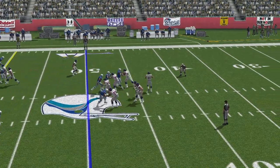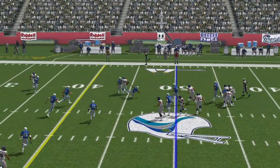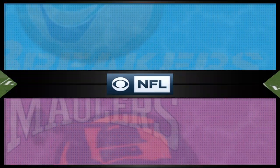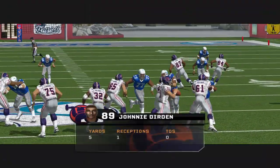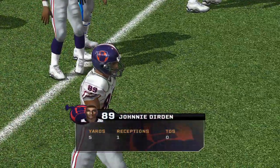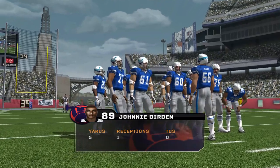Pass play here on first down, with the throw right on target to the wide receiver. This one will be spotted at the 45. Number 89 makes the catch, but doesn't get very far. And that's the mark of a solid defense. They close in on you in a hurry, and they don't miss tackles.